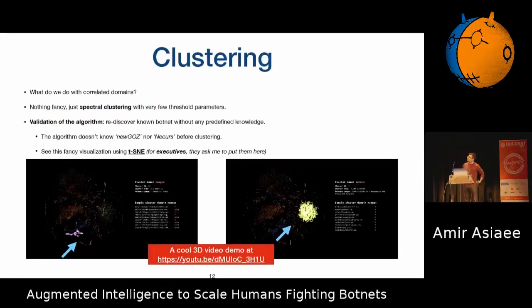The third part of our approach is called clustering. Let's assume we can find the correlated domains. Now what do we do with it? For each core domain, we now have a numerical vector that we can use in clustering. We use spectral clustering with very few threshold parameters. The reason we use spectral clustering is that, from experience, this method gives us the clusters with the most density, which is appealing for us.